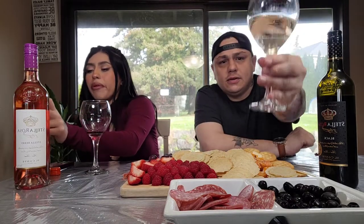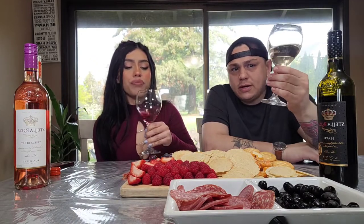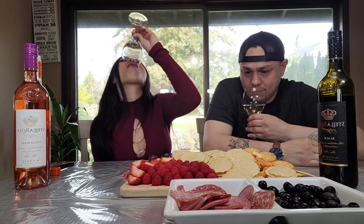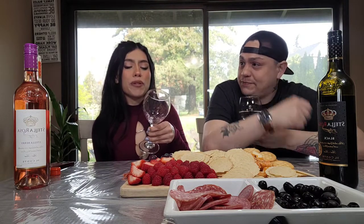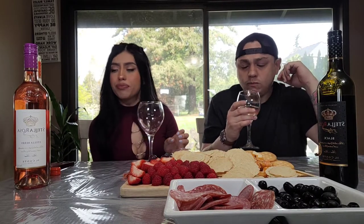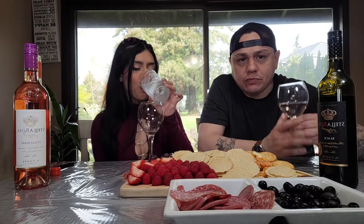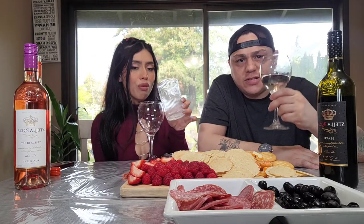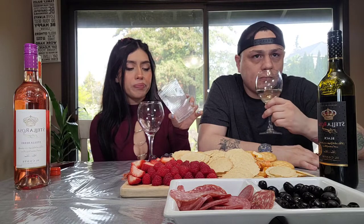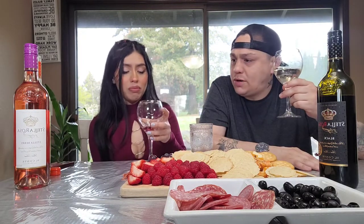Okay, so right off the bat, we're going with the peach. We got a little bubbly going on in there. Let's smell it. Ooh, smells peachy right off the top. You can smell the peach. So let's give the peach a try, and see where we put the two, in a ratio.